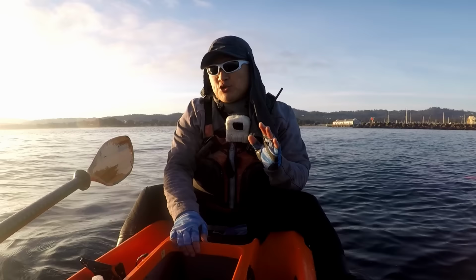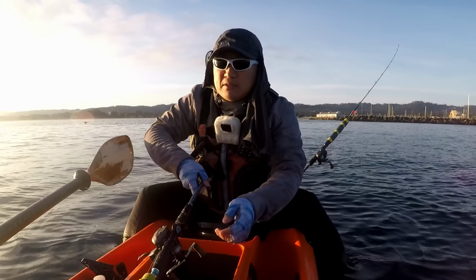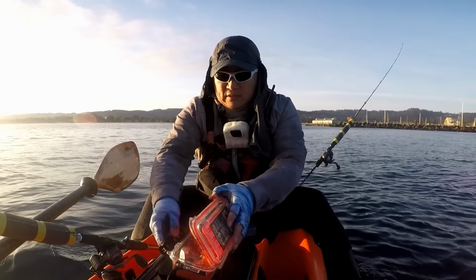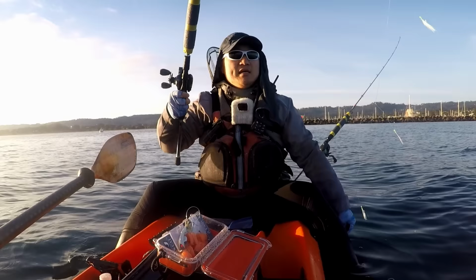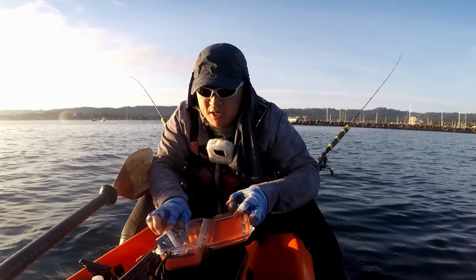But a forecast is just a prediction, so anything can happen. So we're gonna try to catch some bait first. And I got some frozen herring for bait as well, in case. So let's quickly set up my sabiki rod. So I got my sabiki right here. And let's set up my halibut rod.